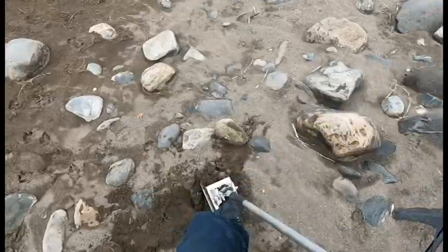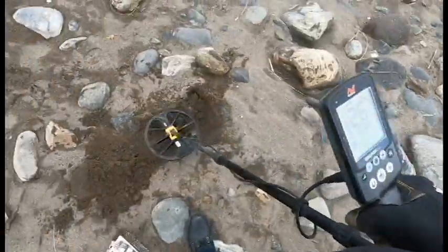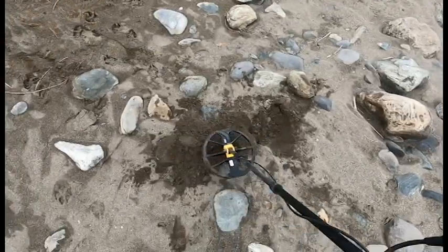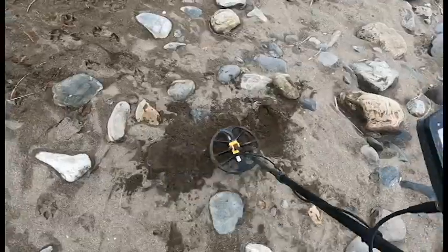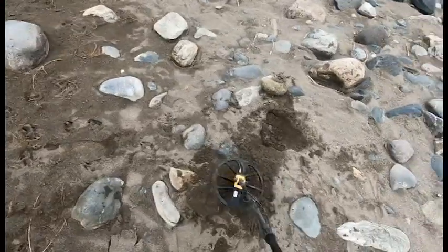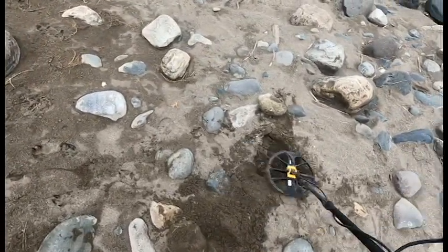What the heck? I don't think we're down deep enough yet, but well, maybe we do have it out. Boy, it's just real choppy. Oh, right on.